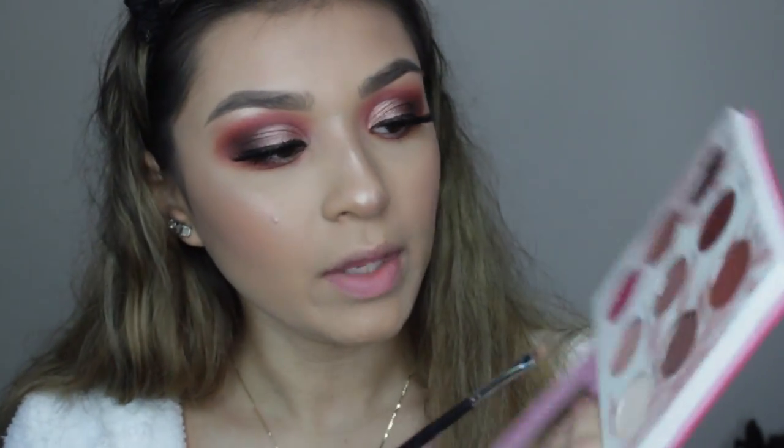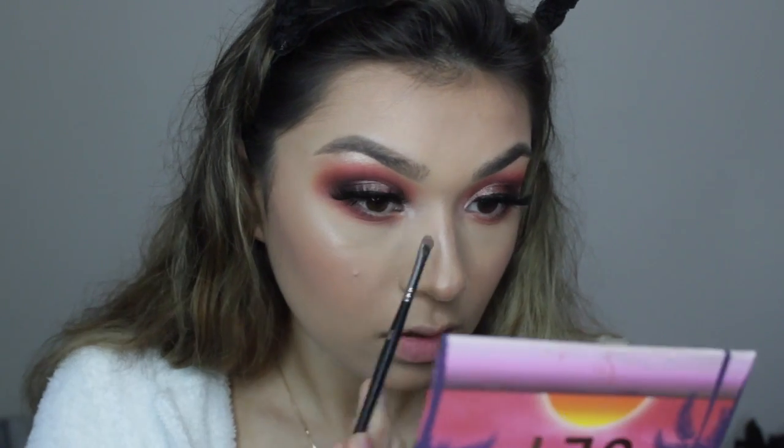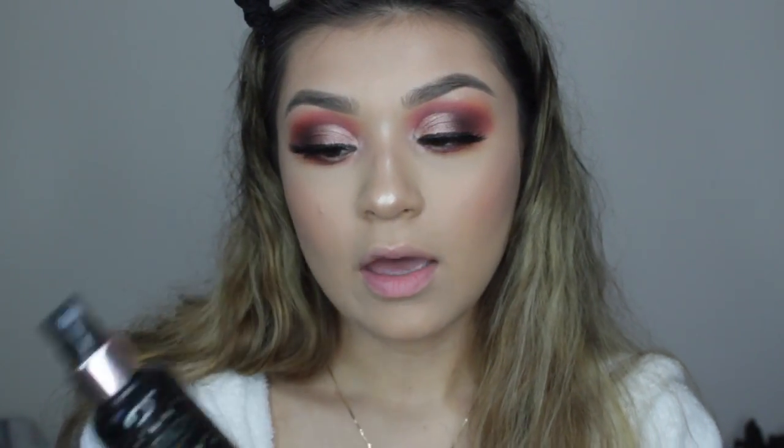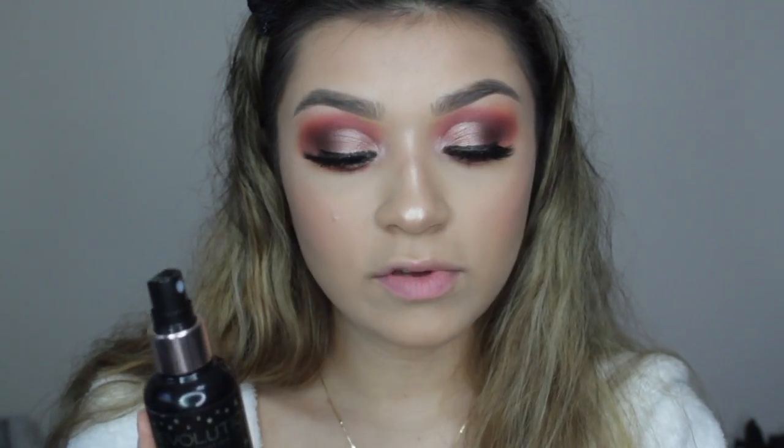And then last, I'm going to go ahead and take the shade Calabasas, which is a slight pink, and I'm going to be using this for my inner corner highlight today. That is pretty much it for the face, so I'm just going to go ahead and set my face now. So the setting spray I'm going to be using today is the Makeup Revolution one. This is my favorite, so I'm just going to go ahead and spray this all over my face.